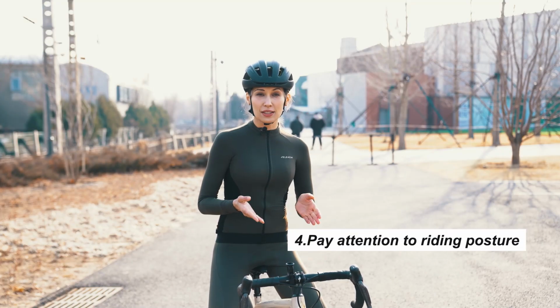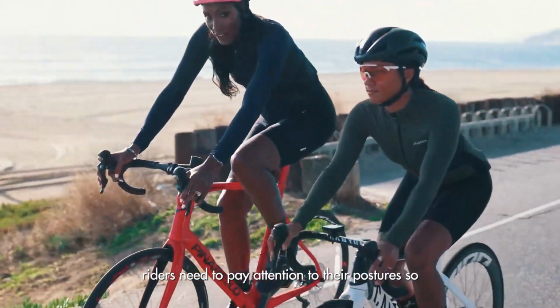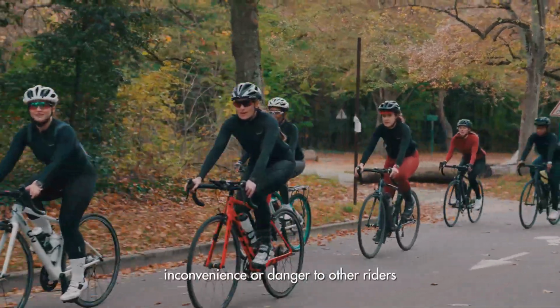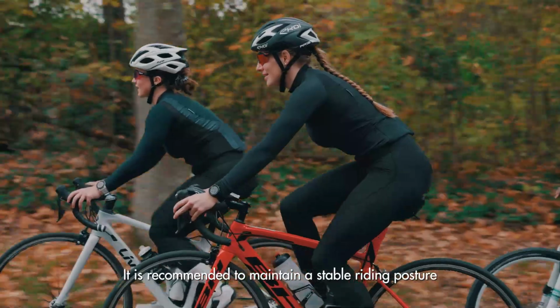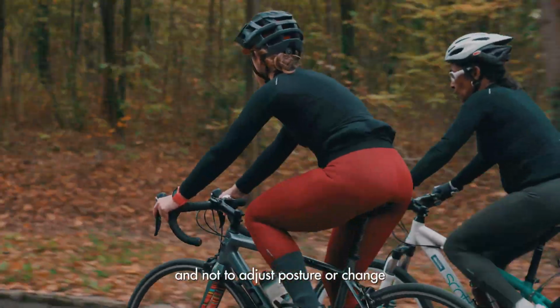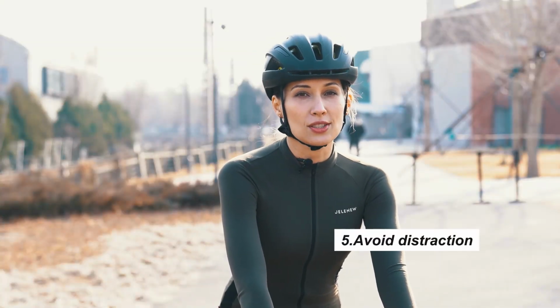Number 4. Pay attention to riding posture. When riding in a group, riders need to pay attention to their postures so as not to cause inconvenience or danger to other riders. It is recommended to maintain a stable riding posture and not to adjust posture or change lanes frequently.